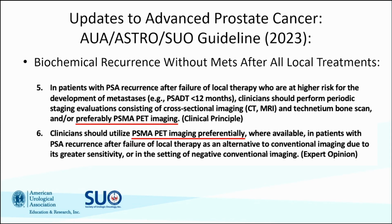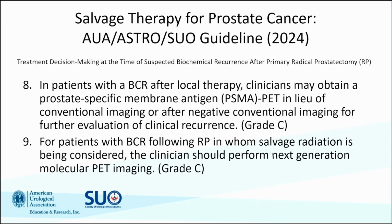for PSMA PET. And in the salvage therapy, this was already mentioned, but for patients with biochemical recurrence after radical prostatectomy, if you're considering salvage radiation therapy, it's recommended to perform next-generation imaging with PSMA PET. And again, this is to ensure that patients don't have metastasis prior to their salvage radiation therapy.